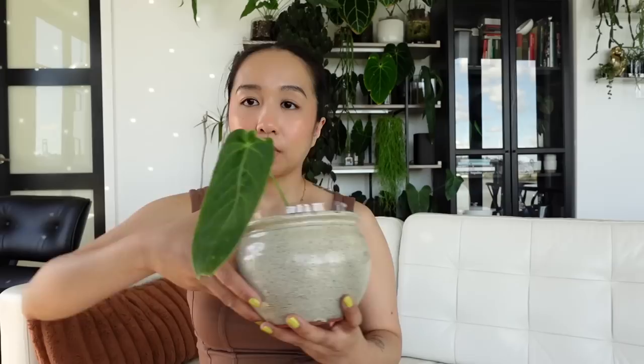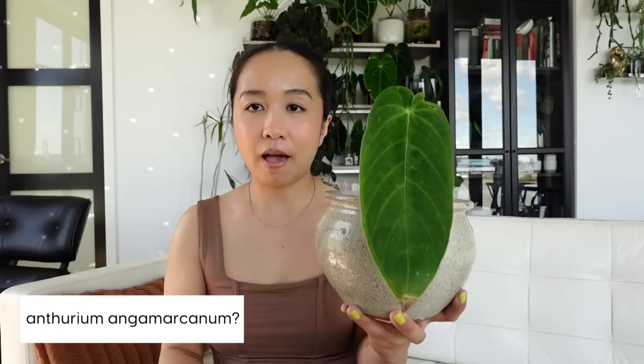The next plant is what I've been calling an Angomarcanum, although I really am not 100% sure on this ID. I believe that I imported this from Equigenera and then I gave it to my mom. And then she was like, I hate this plant, take it back. And so now it's back with me. But again, I tried looking back on invoices and stuff, and the only thing that I can think of is that it's an Angomarcanum. So maybe it is, maybe it's not, but it's here.